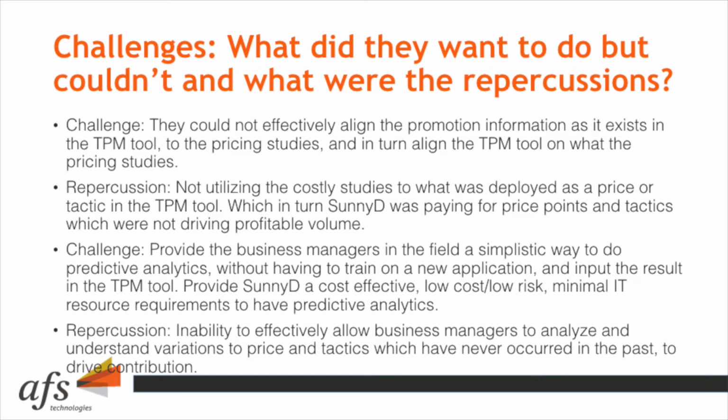And then the last component is there are minimal IT resources available to implement another application or do another project. So it had to be embedded within the tool. And all these led to the repercussion, again, of the inability to effectively allow business managers to analyze and understand the various prices and tactics that occurred, which they can use to better understand and drive contribution.